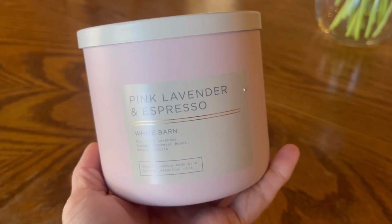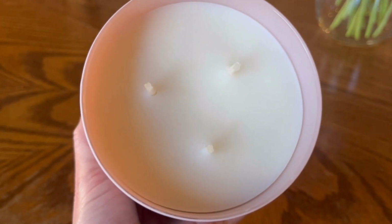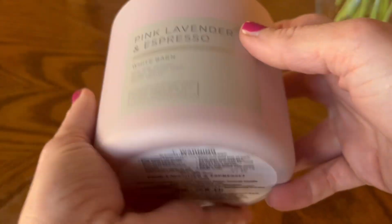All right, another fragrance. Nobody will be surprised that I purchased another one of these to have as a backup. This is Pink Lavender and Espresso. We all know this was one of my favorite fragrances in 2023. I mentioned in my candle wish list video that I did want to purchase another one of these as a backup. Now, being that I have this channel, I have explained that oftentimes I need to prioritize my monthly candle budget, usually to purchasing new products, and that doesn't always leave a lot of money left over for backups of some of my favorite fragrances.